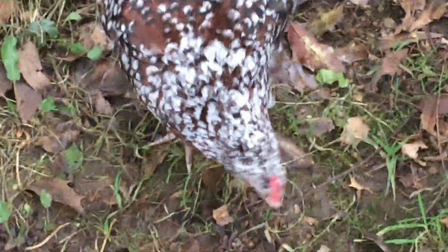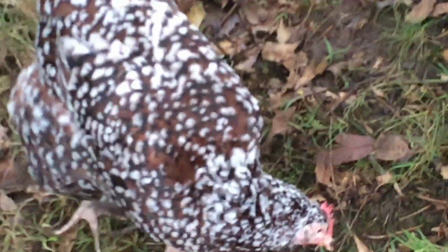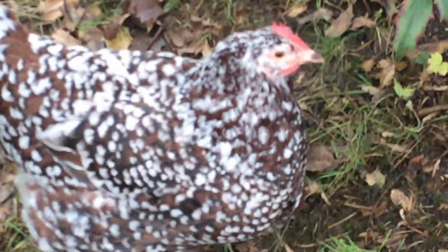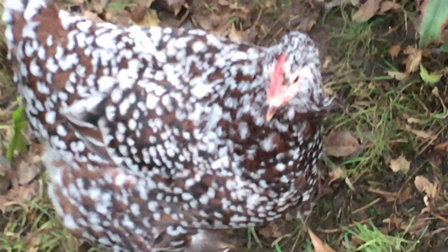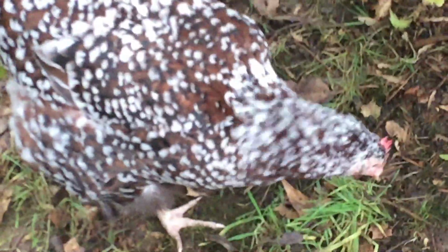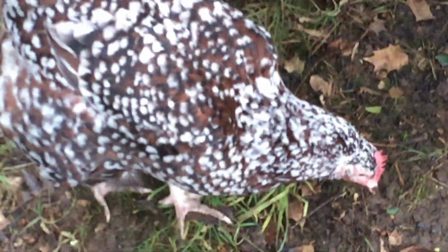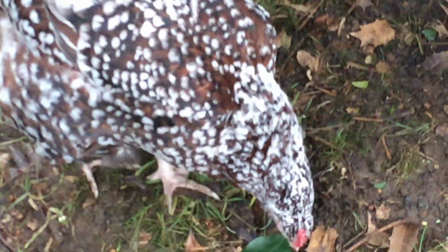So there we go. And there's little Matilda. Matilda is a speckled Sussex, which is quite a rare breed of chicken. She is a little love and is about 2.5 years old now.